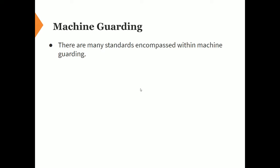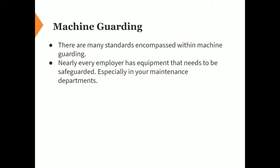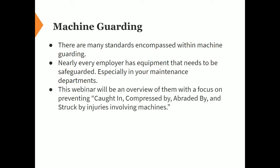So there are many standards that are encompassed within machine guarding. We're not going to go through it in its entirety, but we're going to talk about the big hits on it. Nearly every employer has equipment that needs to be safeguarded, especially in your maintenance departments. One of my biggest things that I ding maintenance departments on is their abrasive wheel grinders. Most businesses, even if they're an office building, they have a maintenance guy that has to repair things, and he usually needs an abrasive wheel grinder to do some of that work. So I'll talk about that specifically a little later on.